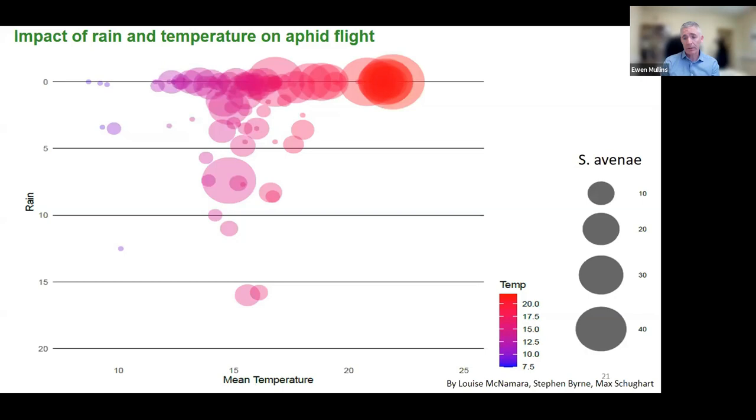The bigger the bubbles, the more the number of aphids. And if you look over on the left-hand side from the top, we have zero. So the top line is zero rain, so obviously no rainfall. But as you go from left to right, you get an increase in temperature, going from approximately 5 degrees up to 25 degrees.